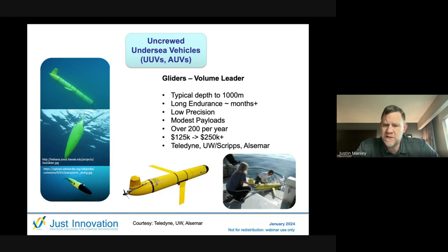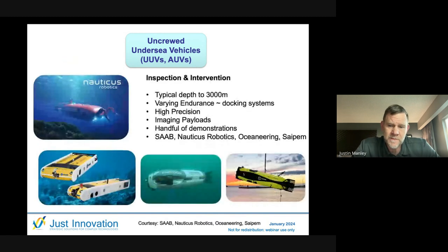These are lower precision. They're not going to be doing high precision operations because their ability to control exactly where they are in the ocean is limited. However, they can run for months at a time. They're very, very good at oceanographic sensing. And the price point is on the order of $250,000 with a high-end sensor suite. So they're also in pretty high volume. Something like a couple hundred of these are manufactured every year, usually for ocean science. Very exciting category of underwater robotics.